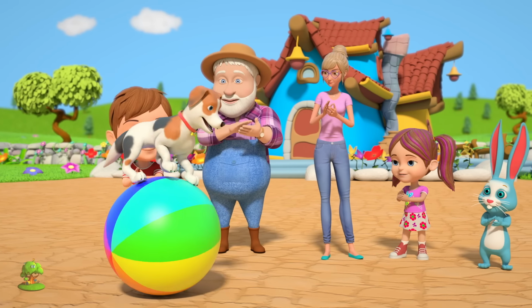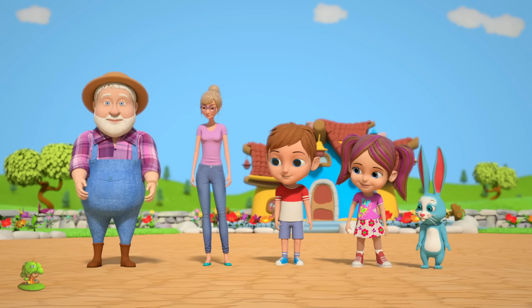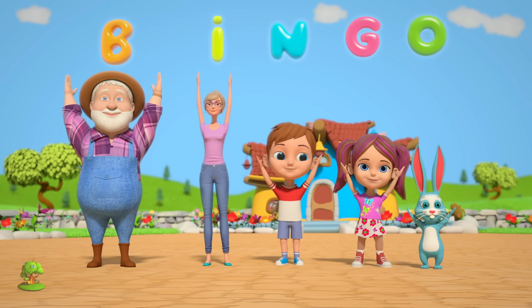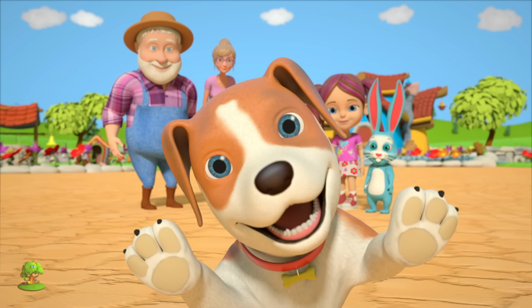Oh, there was a farmer who had a dog, and Bingo was his name. Oh, B-I-N-G-O, B-I-N-G-O, B-I-N-G-O, and Bingo was his name.